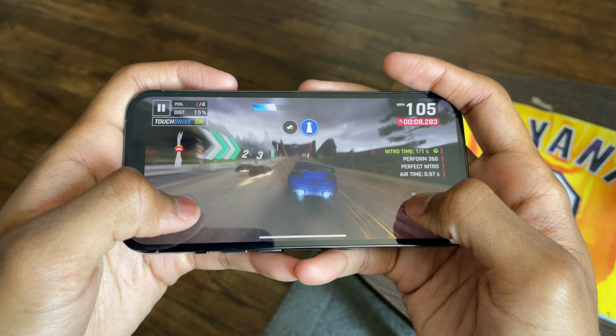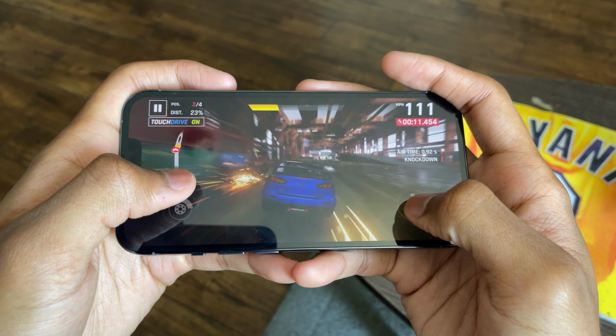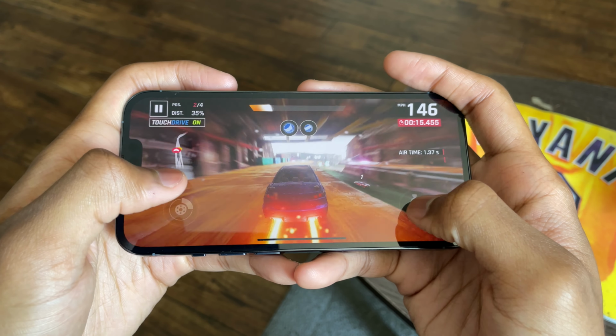I also really loved how it was able to handle power heavy apps, like whenever I was playing Asphalt 9 or Call of Duty. The game held up really well and was still able to stay really smooth and get the job done.